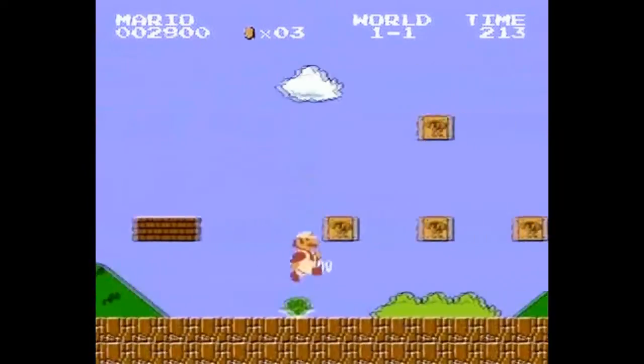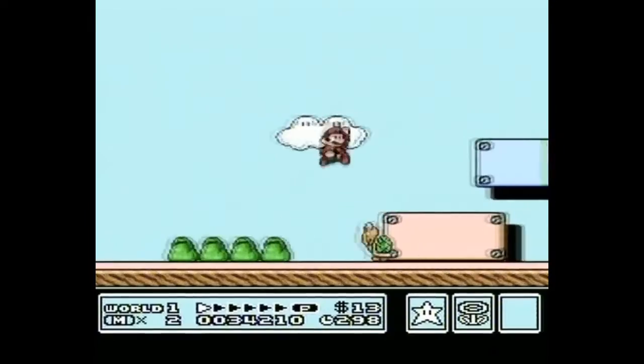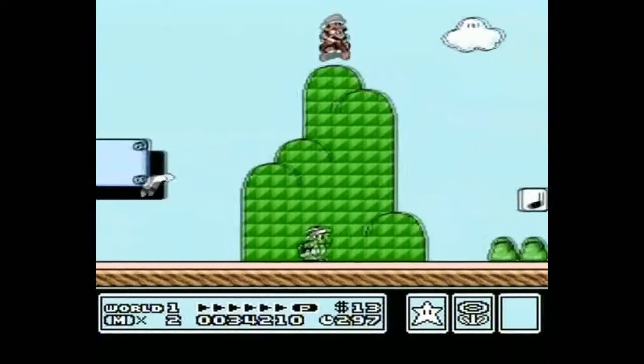Super Mario Bros. 1, 2 and 3 on the Nintendo Entertainment System have to be some of the best old school games out there. The platforming is spot on, the difficulty is perfect, and the games are just hands down entertaining and fun. But you know what's better than those 3 games on the NES?